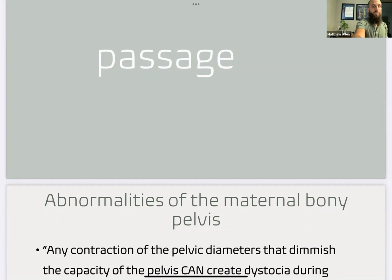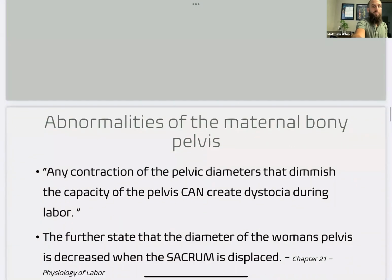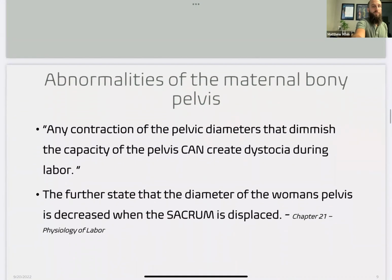This is a clue, or a body signal, that your body could be worked on, and chiropractic could play a role. Any contraction of the pelvic diameters that diminishes the capacity of the pelvis can create dystocia during labor. So again, think about it: if your ilium is rotated, boom, smaller birth canal. If your sacrum is nutated, boom, smaller birth canal.